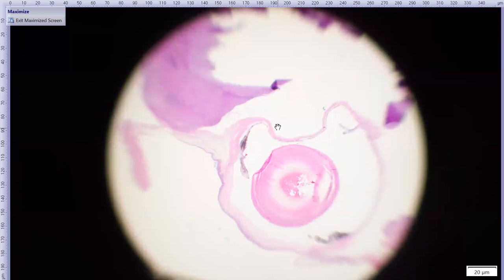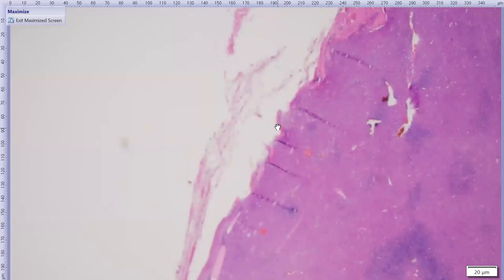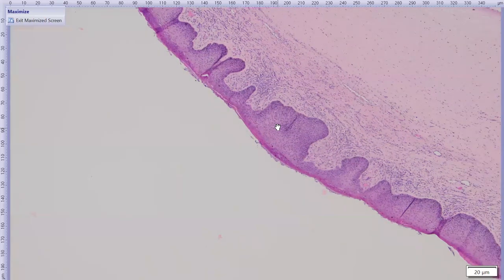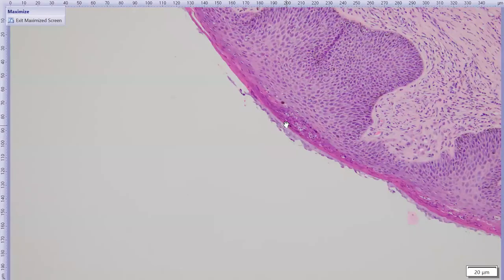So actually I'm going to show you a smaller piece of tissue to show you the features of the cells of that mass. But before we do that, I'll just show you the corneal changes real quick. They are similar to, but not quite as severe as the last eye that we just looked at. Okay, there we go. So we've got greatly hyperplastic corneal epithelium with some nice rete ridge formation.